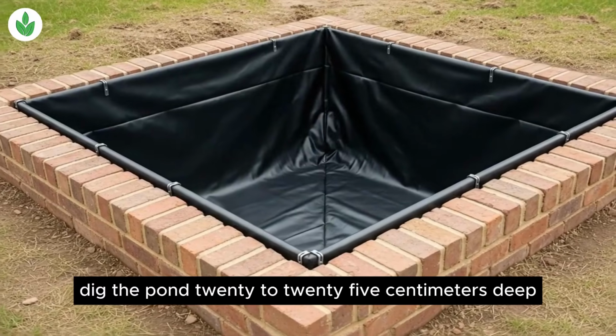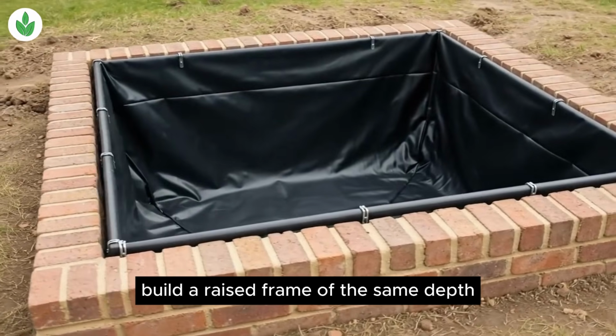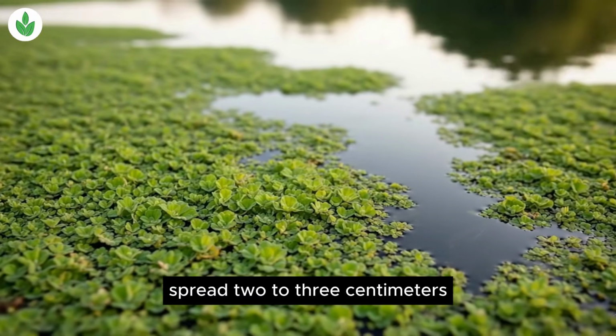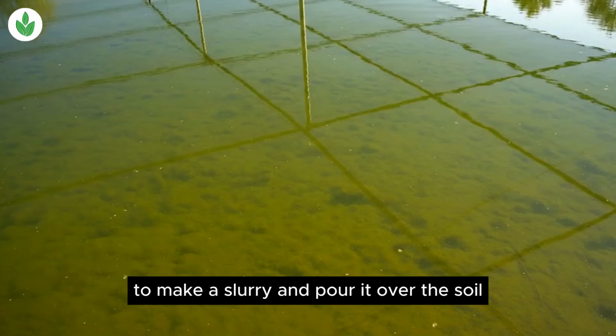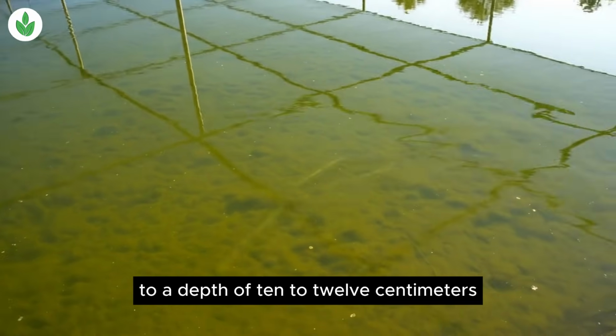Dig the pond 20 to 25 centimeters deep. If digging is not possible, build a raised frame of the same depth and line it with strong plastic or pond liner. Spread 2 to 3 centimeters of fine soil across the bottom. Then mix about 3 kilograms of fresh cow dung with water to make a slurry and pour it over the soil. Fill the pond with water to a depth of 10 to 12 centimeters.